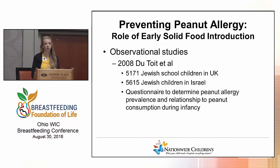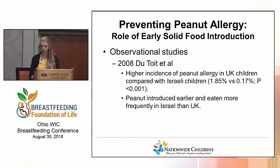So the two main studies that I found regarding peanut allergy, the first one was in 2008 by Du Toit, and it looked at two very similar sized groups of Jewish school children, one in the UK and one in Israel. They were given a questionnaire to determine peanut allergy prevalence and the relationship to peanut consumption during infancy. Based on the results of those questionnaires, they found that there was a higher incidence of peanut allergy in the UK children compared to the Israeli children, so 1.85% versus 1.7%, and that was statistically significant. And then they also found that peanut was introduced earlier and eaten more frequently in Israel versus the UK.